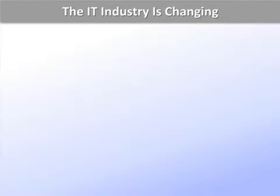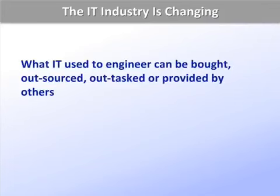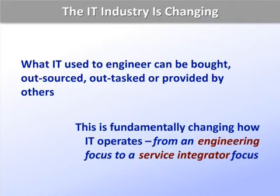IT is undergoing a fundamental change. Historically, IT operated primarily with an engineering focus. The business would give requirements to IT, and IT would go off designing, building, testing, and deploying solutions to meet those requirements. There is now a fundamental shift taking place across the industry.